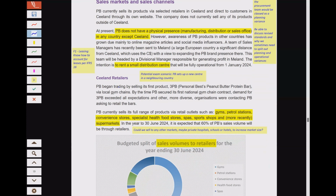Okay, they're retailers then. We started selling our first product. 3PB is our personal best peanut butter protein bar. It's our big seller. We sold it to gyms to start with, like they said earlier on. Then we've got a national gym chain contract. So it could be like Total Fitness or something like that, which is good. We'd have to think about consistency, expectations, meeting that supply. With them being a big chain, they might take a long time to pay us and expect big orders. That puts pressure on our cash, doesn't it? And then we also sell to smaller organizations, little diverse organizations and so on.